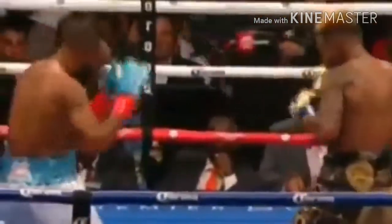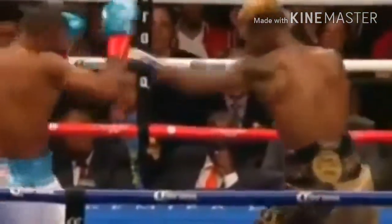Trout single shooting with the jab, trying to feint, trying to disrupt the rhythm, the timing of the champion Jermall Charlo. Charlo walking in, trying to land that scorching right hand of his and put a stop to this latest title defense. But Trout having a good round here in 11. The one problem is Trout has not recorded a knockout win past round 7.